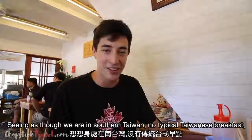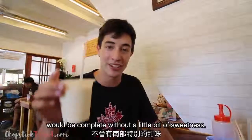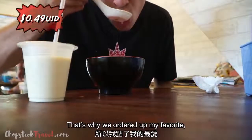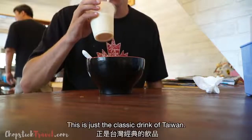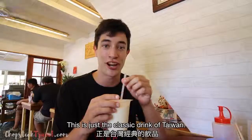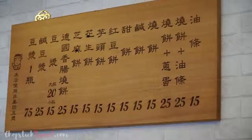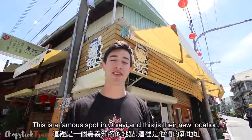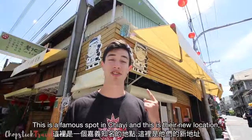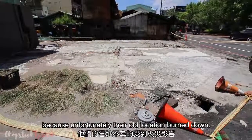Seeing as though we're in southern Taiwan, no typical Taiwanese breakfast would be complete without a little bit of sweetness. So that's why we ordered up my favorite, and that is the sweetened soy milk. And this is just the classic drink of Taiwan. Oh, it's just so smooth, nice and cold and refreshing. Really nice, typical and hearty Taiwanese breakfast here. This is a famous spot in Chiayi, and this is their new location because unfortunately their old location actually burnt down.